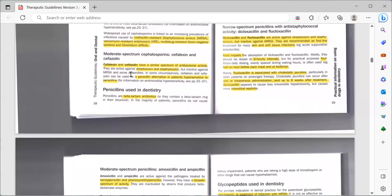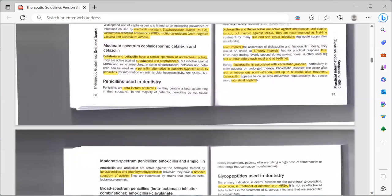Then the moderate spectrum cephalosporins that we will use are cephalexin and cefazolin, which have a similar spectrum of antibacterial activity. They are active against streptococci and staphylococci, but inactive against MRSA, which is the resistant one, and some anaerobes.